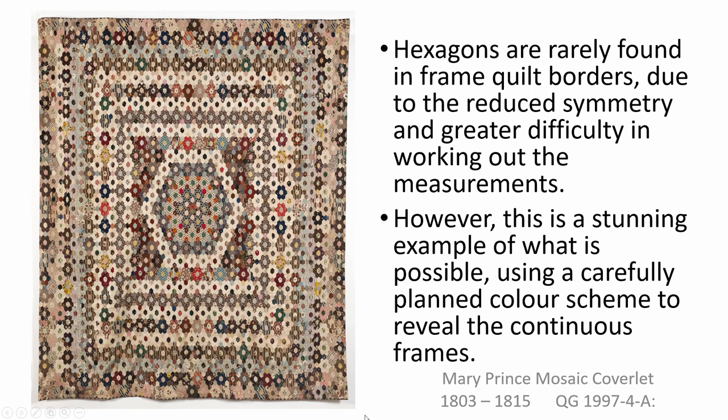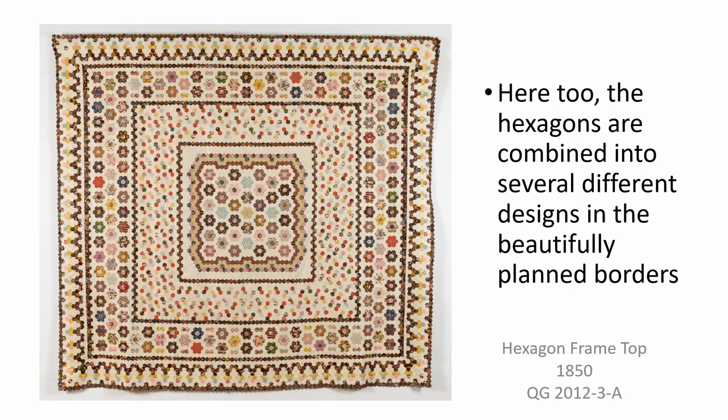If you study the border corners, you will see that Mary Prince needed to construct different corner treatments for the different frames when she made this coverlet at the beginning of the 19th century. In this hexagon frame top, several different designs are used to combine the hexagons into beautifully planned borders.